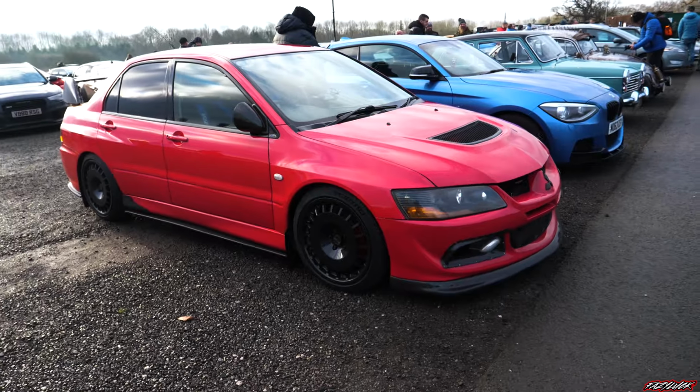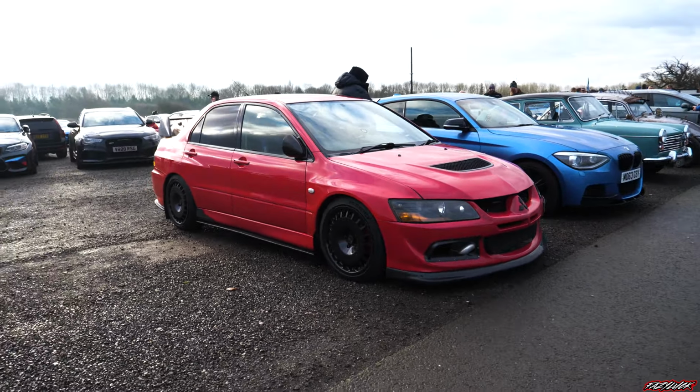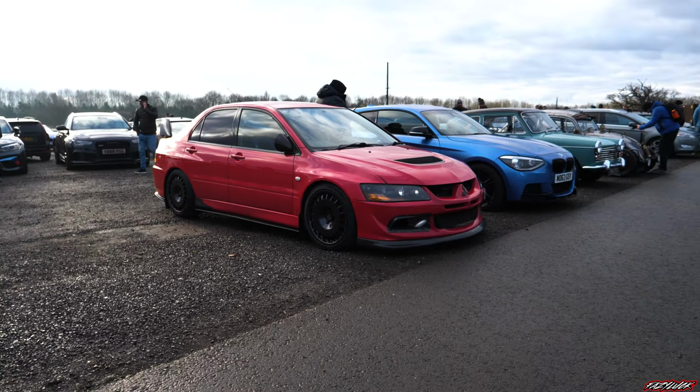Guys, and that's it for this little car meet. I'm pretty keen to get along to some other little cars and coffees and car meets just to have a look and see what's around, because I haven't seen any of those cars around here, and that's quite a local little meet, so there's definitely plenty of cars around here.